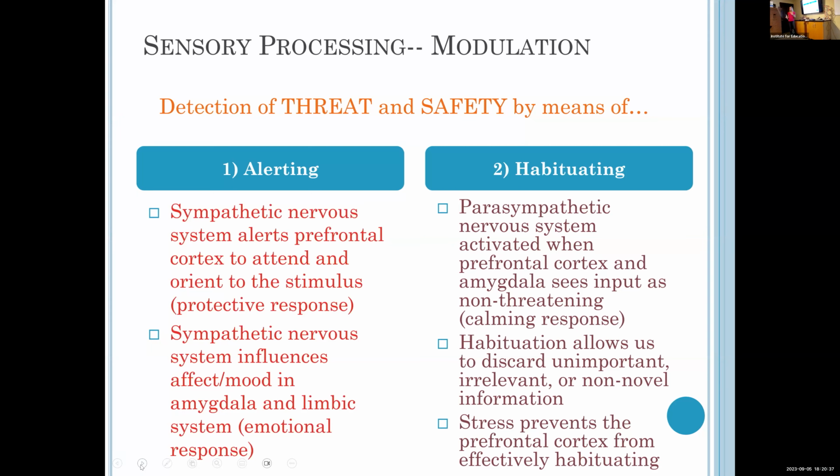And it's going to be hard for them to keep engaging in the task in the environment because they're still feeling on high alert. When is that going to happen again? When is that noise going to sound again? So habituation is important because it allows us to discard unimportant or non-novel information so that we can continue to focus on the task. We're not paying attention to the lights in the room constantly because our brain is saying, okay, that's not important right now. It's not a threat. We can just keep focusing on what we need to.